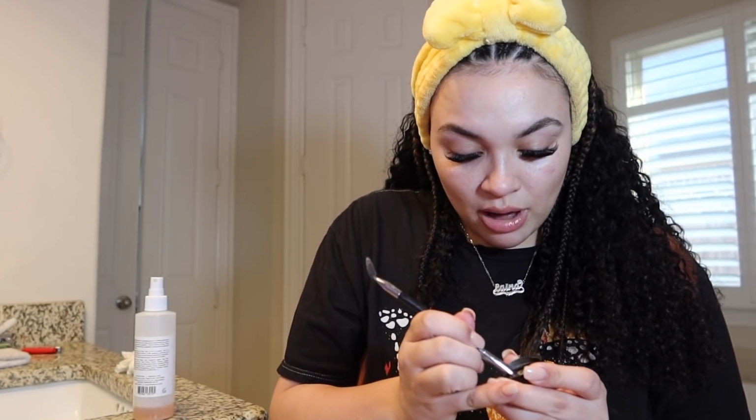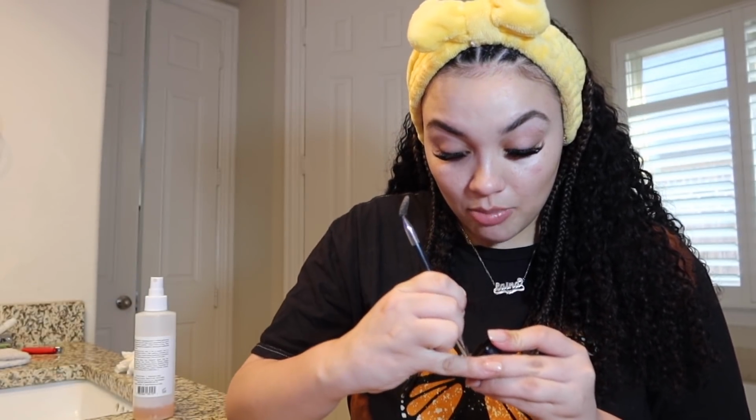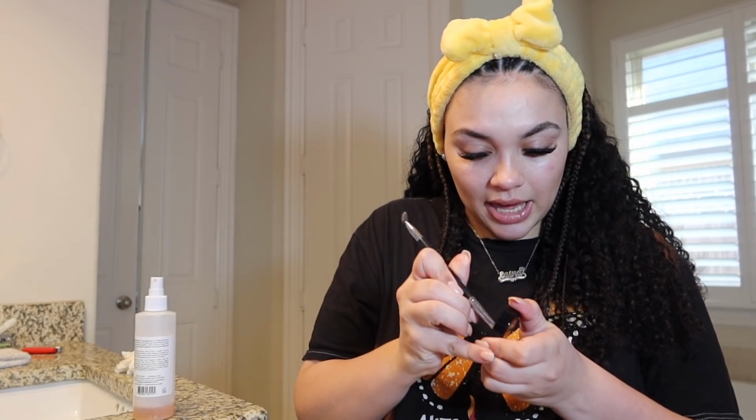So what I do is I brush up my eyebrows. My eyebrows actually really need to get done. They're not that bad, but you can see the hairs. And when you're using the Dip Brow, I'm not gonna lie, if you have a heavy hand, I really don't recommend this because it can come off really dark. You gotta be able to have a light hand for this.